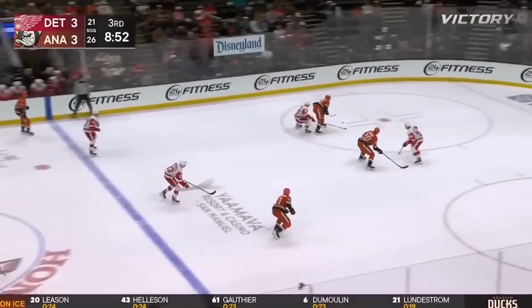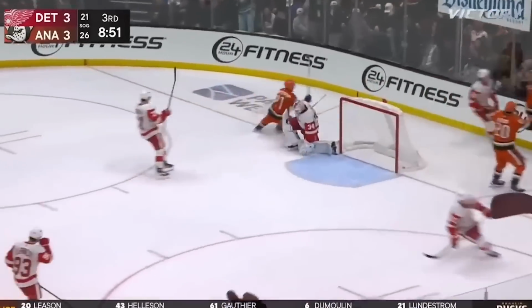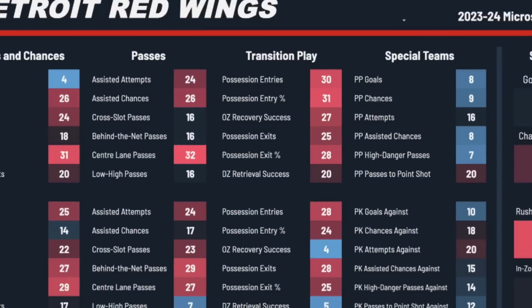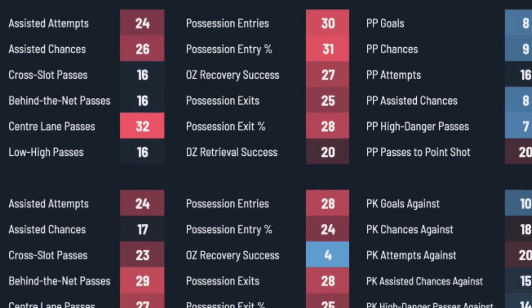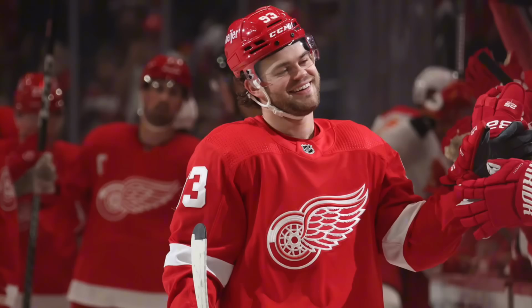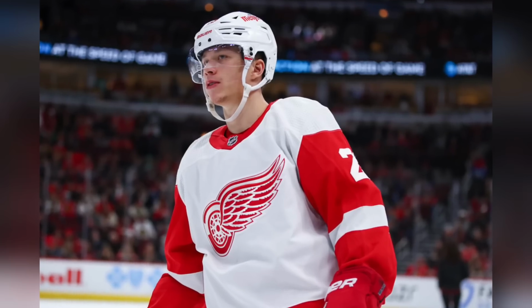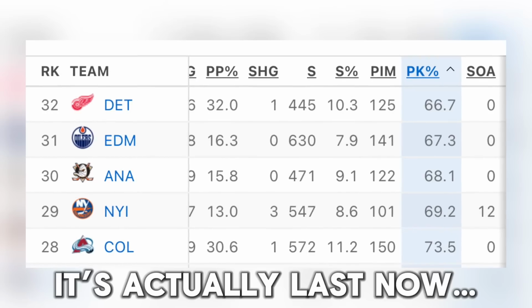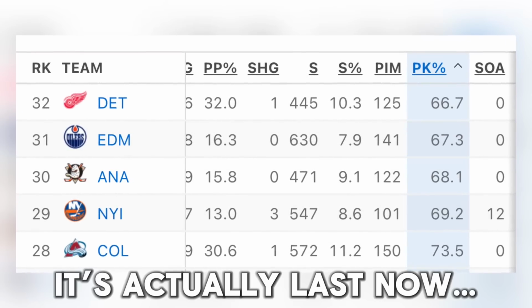To explain that in non-nerd talk, it basically just means they are really bad at creating quality shots or offense at even strength. A big reason for this is because they're struggling to create any sort of offense off the rush. You hope that changes with the talent they have in Patrick Kane, Dylan Larkin, DeBrincat, and Tarasenko. The list goes on, but so far, their offensive output has been a letdown. Then you have their PK, which is tied for dead last in the league.